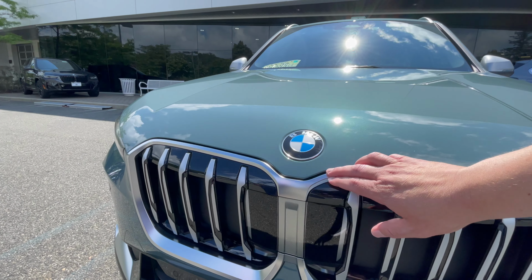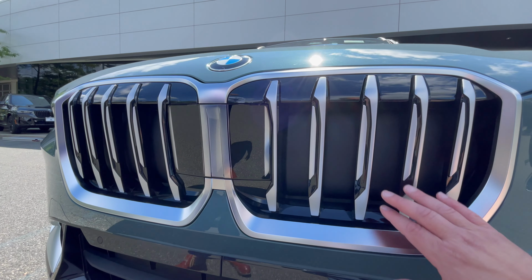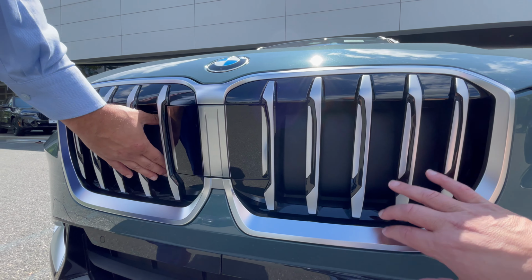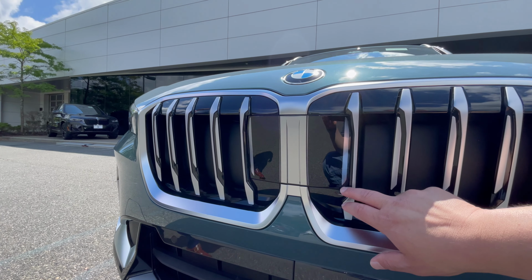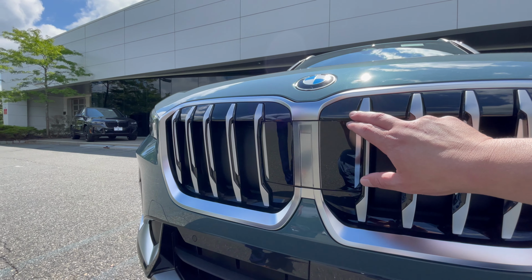Full new redesign on the iconic BMW kidney grills. Now this is an active air-breathing kidney grill. Right now it's in a closed position. This will open and close to allow airflow and also to cool down the engine compartment. This is really neat. Is this part of the adaptive cruise control? Your sensors are here. Basically, if you have any sort of parking assistance premium package, this is where your front camera would be placed.